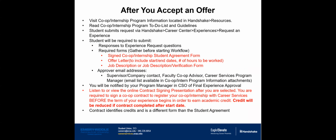You go to Career Center, Experiences, and Request an Experience to complete that form. The student will be required to submit different documents. Again, your student agreement will have to be uploaded, and an offer letter from the company, which needs to include your start and end dates and the number of hours to be worked. You can also include a job description or job description verification form if the offer letter doesn't include what I just mentioned. You'll need your approver email addresses: your supervisor and company contact, your faculty co-op advisor, and career services program manager. The listings for their emails are all on the attachments in Handshake Resources.